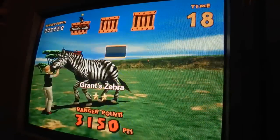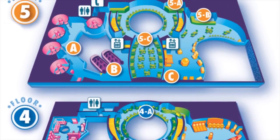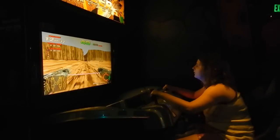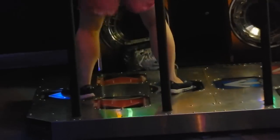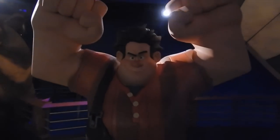And trust me, there are a lot of games here. Of the five floors contained within, the majority of the floor space is filled to the brim with machines both old and new, famous and rare. They clearly make sure to get a lot of the latest arcade games in, but you'll also discover some real gems in this place that are probably very difficult to find elsewhere, especially the one we discovered as we first entered the building. Just as you walk in, look, it's Wreck-It Ralph.